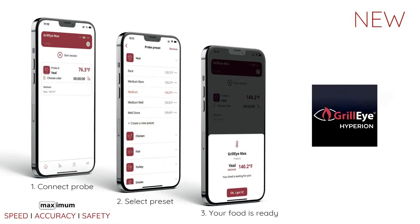Software is key for all IoT devices. It delivers truly unique features to app-enabled devices, and through constant updates, new amazing features can be added. The new GrillEye Max works with the GrillEye Hyperion app. Three words can describe the new Hyperion app: solid, intuitive, and limitless.